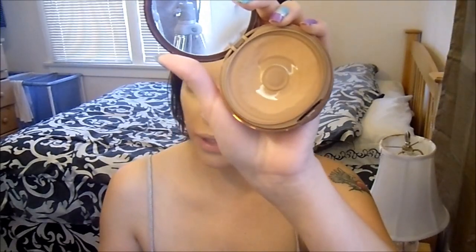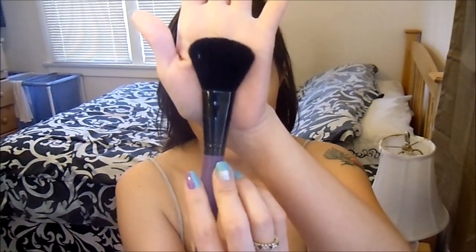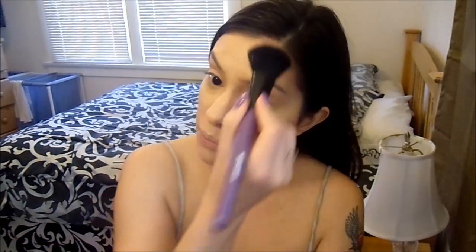I'm going to bronze my face, using the Physicians Formula Bronze Booster in light to medium, and I've used quite a lot of it. I'm going to grab a little brush that looks like this, flat on both sides. I finally was able to wash my brushes last night, so I'm using clean brushes today.